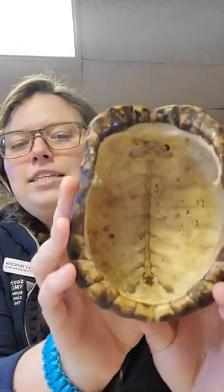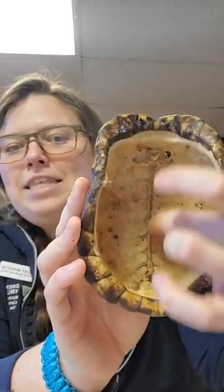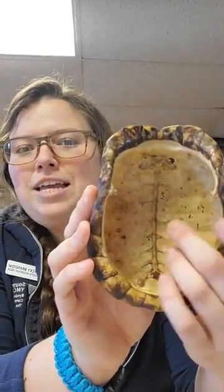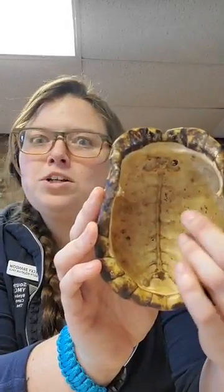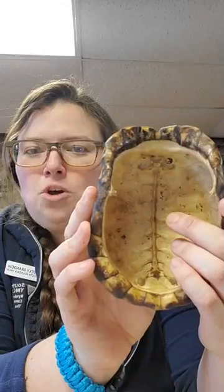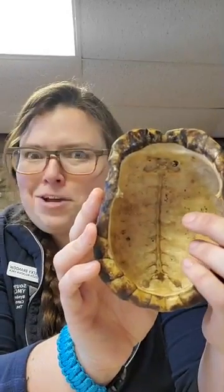So turtles actually, their spine, wait a second, I have one thing. So here's a turtle shell. There's no turtle in this shell. It's a box turtle shell. These turtles you can find in your backyard. And we're going to look inside here and see that right there? That's their spine. So a turtle's spine is actually attached to their shell, or their shell is attached to their spine. That's why turtles can't just wiggle out of their shell like a hermit crab or something.